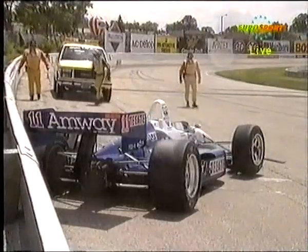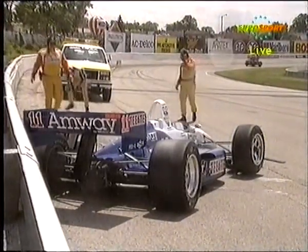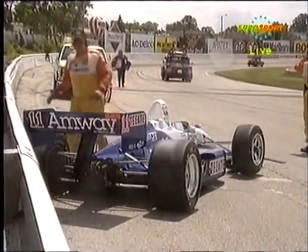Now, was that Tracy that hit him? It may well have been. They both ended up on the inside. Tracy was tucked just on the inside behind Arie Luyendyk's car. Once again, there's Adrian Fernandez's machine, and well, that's just unbelievable.